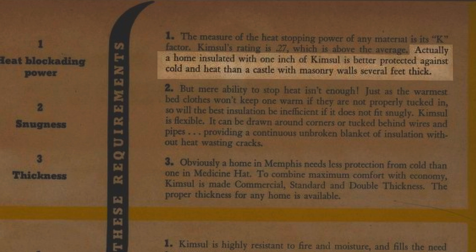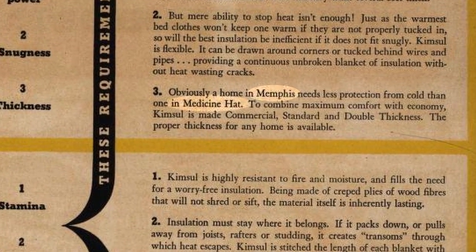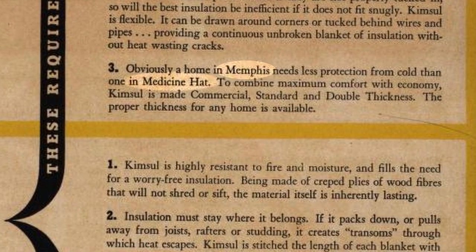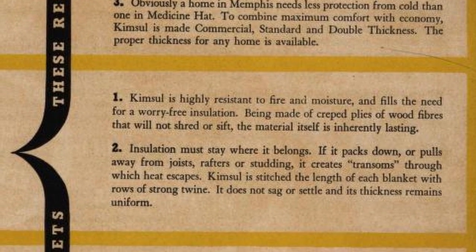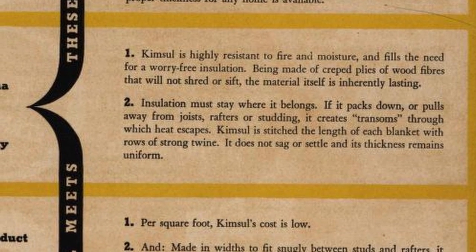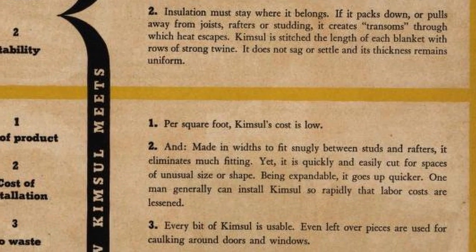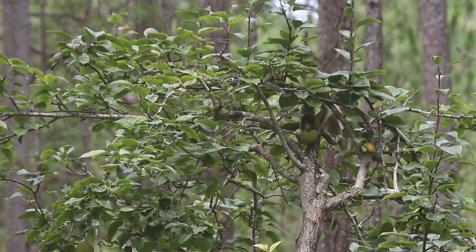"Actually, a home insulated with 1 inch of Kimsul is better protected against cold and heat than a castle with masonry walls several feet thick." Sure, but how is it against a trebuchet? Comparing Memphis to Medicine Hat is impressive. Copywriters in the 30s had a high opinion of their demographic. Imagine assuming anybody knows where Medicine Hat is. It's in Alberta. That's Canada. The big cold place north of Montana. Whereas Memphis, well, everybody knows that's the capital of Finland.